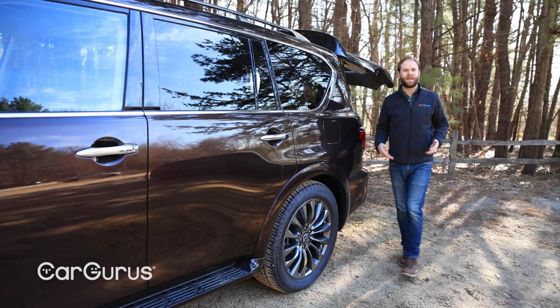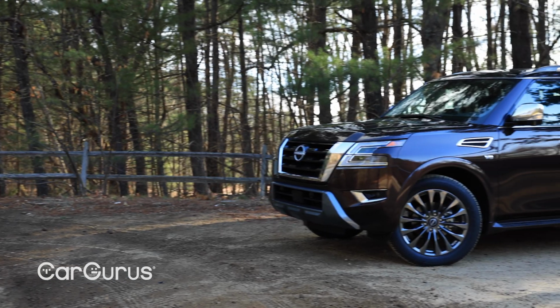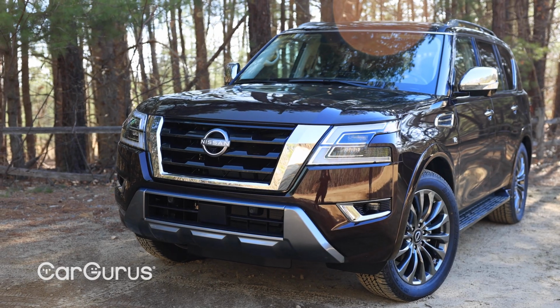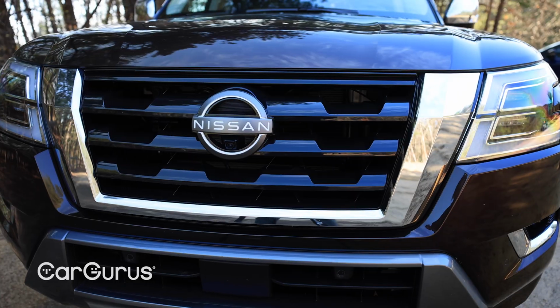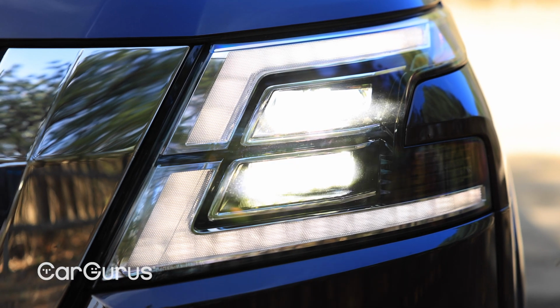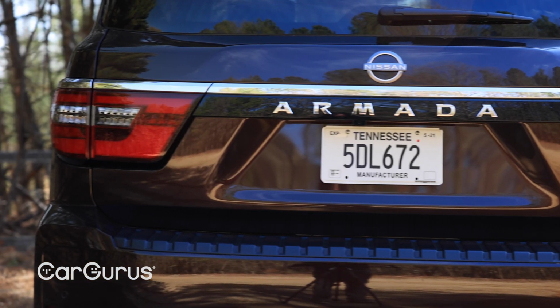Can you believe we haven't even talked about the exterior yet? The Armada is big and bold out here. The redesign introduces a new face, complete with Nissan's handsome V-Motion grille and these terrific headlights. There are more than 50 LEDs in this array, and at the back there are more than 70 LEDs in each of the combination taillights.